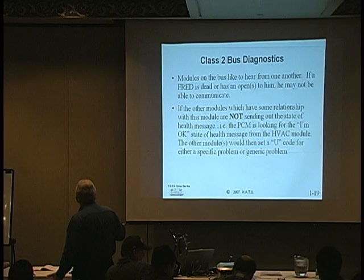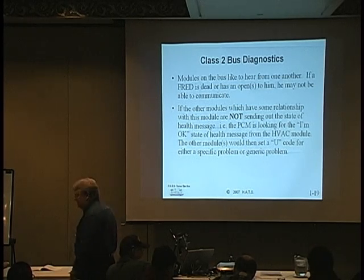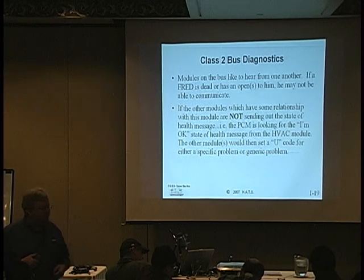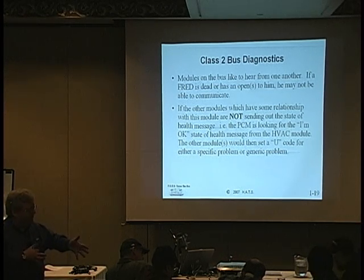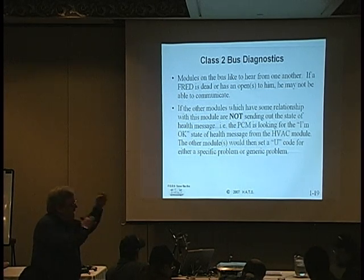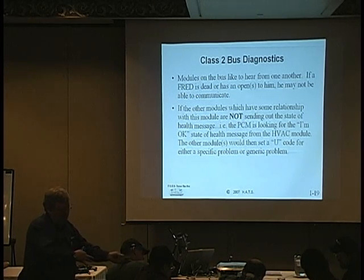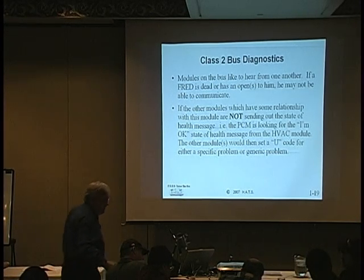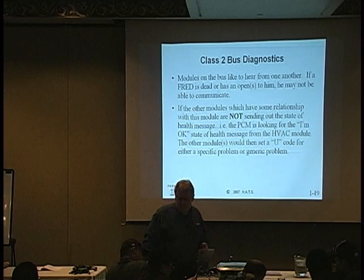Modules like to hear from one another. That's what I'm talking about now. They send out SOH, state of health messages. That's what that stands for. Every so many seconds, there's a message that says, I'm the Paul module, and I'm on the bus, and I'm okay. And all the rest of them see that. Now, does the Dave module always care, though? Hell no. No one cares.